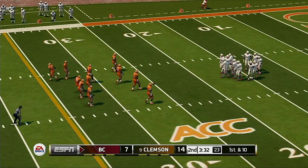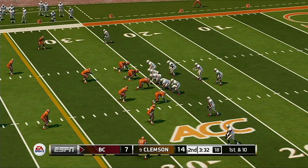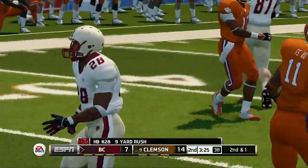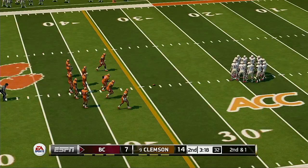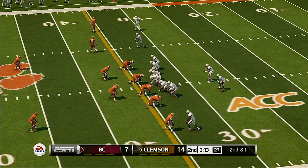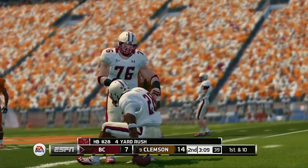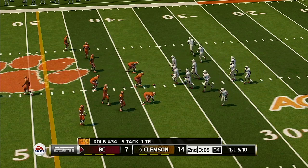There hasn't been too much daylight between these two teams. In games like this, some players try to press too much, and that can cause mistakes. Tackle made at the 34-yard line. Short yardage situation here. Second down and one. And he carries the ball for a nice gain. Gain of 4 yards. That makes it first and 10.